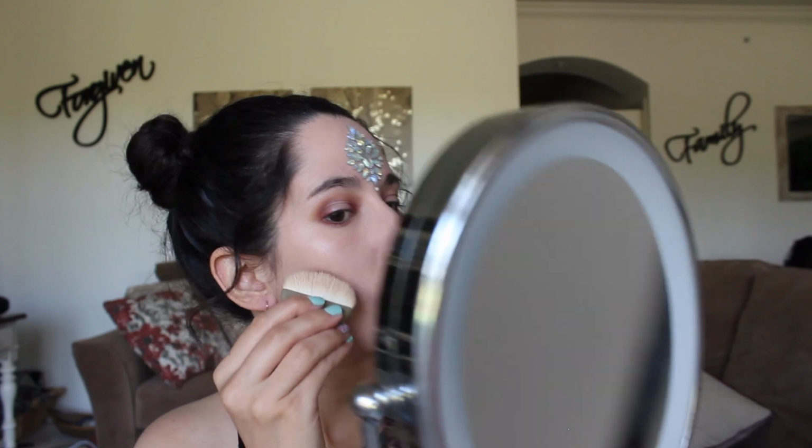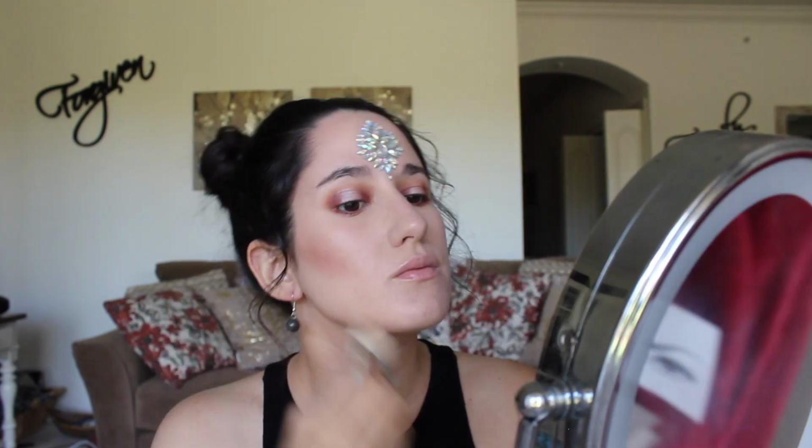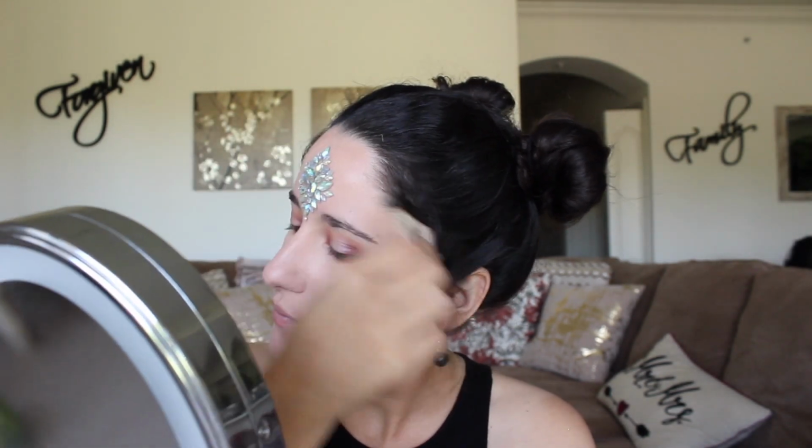And then afterwards, I will go in with the 100% Pure Pigmented Bronzer, which is in Cocoa Glow. This stuff, as you can tell by the line straight up on my cheek, it is so pigmented. So before I go and continue to blend out that line, I will take the leftovers and go on my forehead, on my jawline, and then go right back and blend the rest out on my cheek.